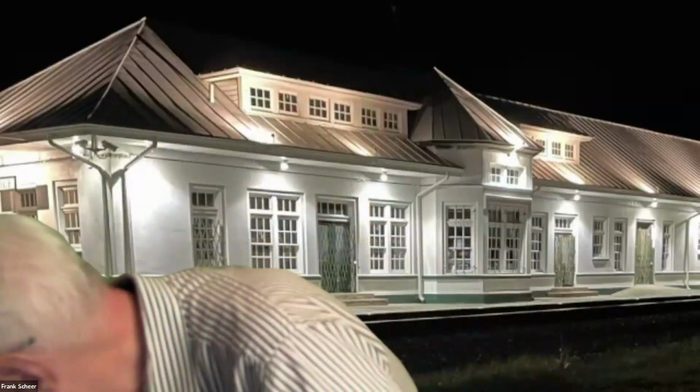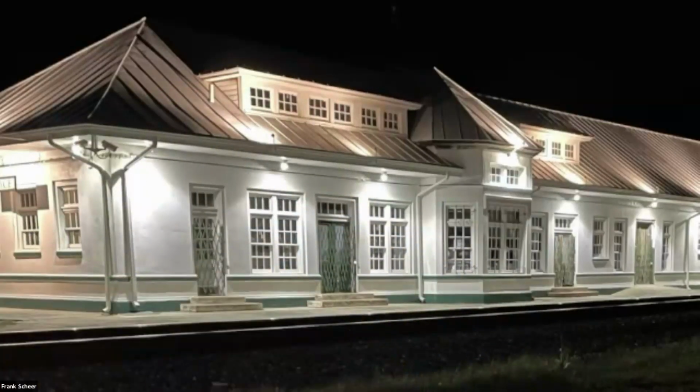But anyway, where did I put it? Here it is. I have to hold it down over myself. This is a postmark from a Soviet Union, USSR railway post office. I could go on for a long time, and you don't want that. This is a short meeting.